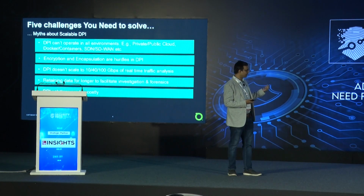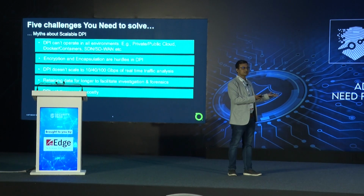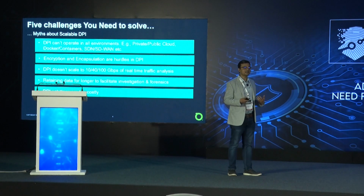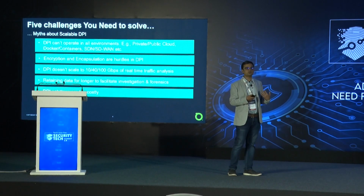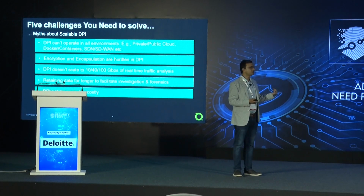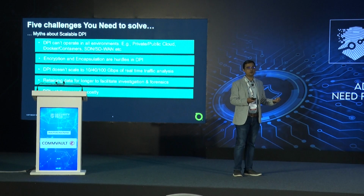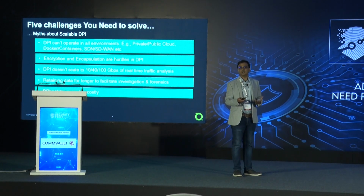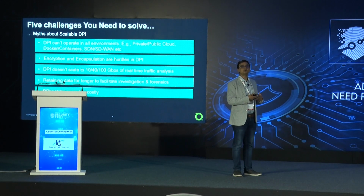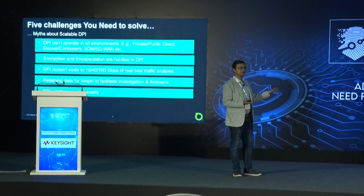And that's why deep packet solutions are too costly for a technology that claims it can do deep packet inspection. But when it comes to NetScout, we have been doing this for the past 30 to 35 years, and we do a very good job of deep packet inspection. That's why it's much cheaper than a lot of technologies available to do deep packet inspection, making it possible to handle multi-gigabit traffic and still be at a cheaper price.